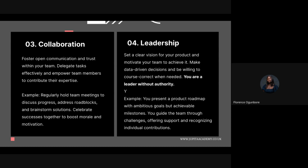So collaboration also comes from delegating tasks effectively, empowering your team to contribute their expertise. I do not like saying this is what we are doing. I rather say, guys, this is our goal. What do you think? How can we approach it? I do not tell engineering how to do their work. I do not tell marketing how to do their work. They also do not tell me how to do my work. Right. At the end of the day, we work as a team, we work as one, to be able to achieve our goal at the end of the day.